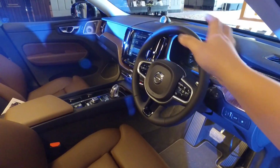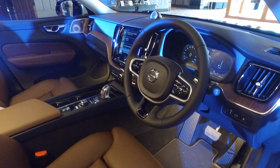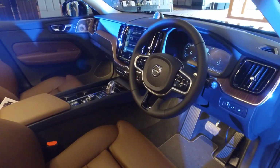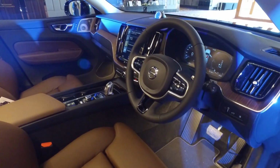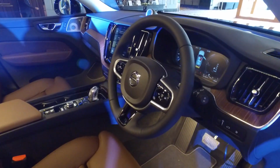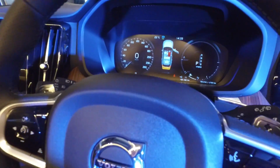So this is a very familiar looking cabin if you have already been on the S90 and the XC90 as well. So Volvo has largely brought the 90 series cabin down to the XC60 level, so perhaps we can expect a similar cabin design for the upcoming S60 as well.